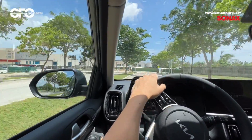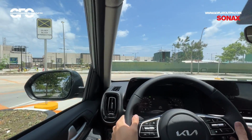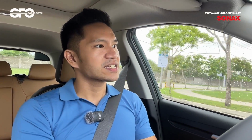I like this engine in the Stargazer and the Hyundai Creta, and even the Kia Seltos. So let's see how this engine performs in this Kia Sonet, which is of course a smaller car, a much nimbler car. So there's a long straight here after this curve. Let's put on the gas.